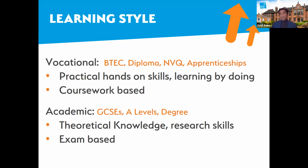So this is what you call a learning style. So if you haven't thought about it, please think about this. It might help you determine the type of subject you want to do and which path might be right for you as well.